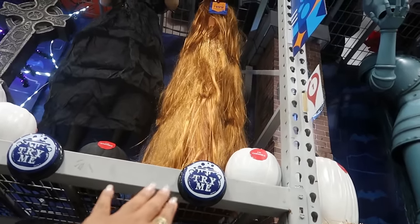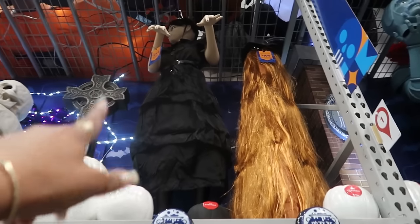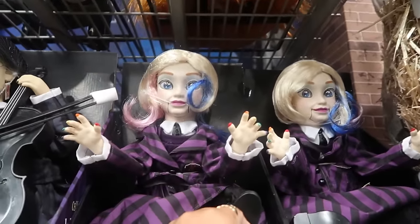Cousin It looked like he needed a real good hairbrush. Cousin It was $1.99. Wednesday was $2.50. Then you have these down here for $50.